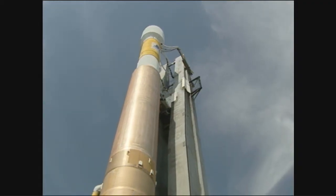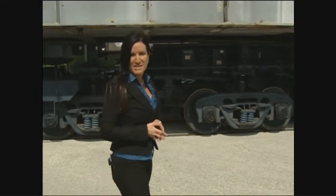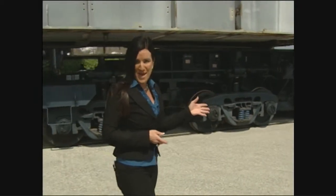The Atlas V and the mobile launch platform weigh over 1 million pounds. Traveling at a speed of 2 to 3 miles per hour, the rocket will take approximately 10 minutes to make its way 1,800 feet to the pad.